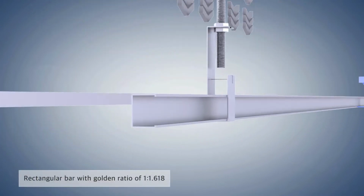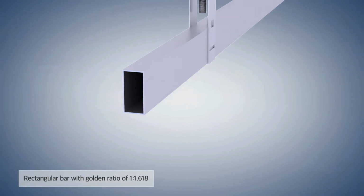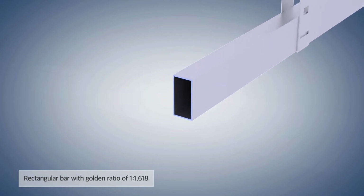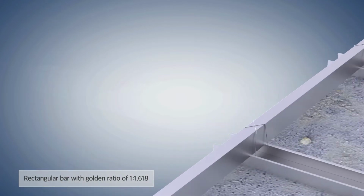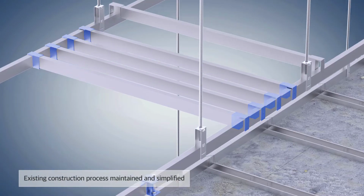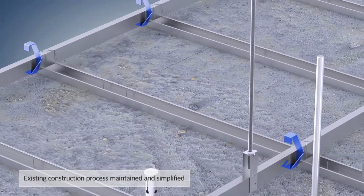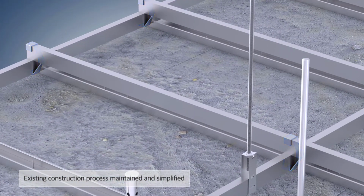Fifth, instead of using C-shaped channel bars, which are structurally weak, we use the rectangular bar of golden ratio for smaller size and more security. We can use additional functional parts, such as cross sockets, ceiling hanger sockets, and wind-resistant sockets.